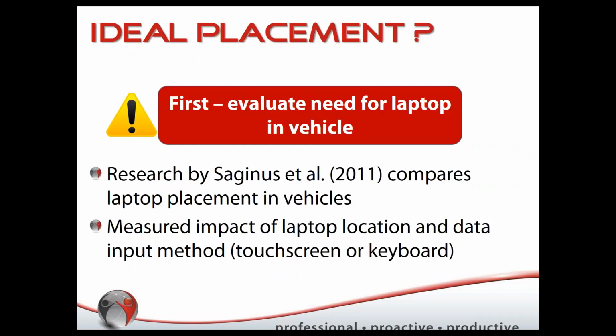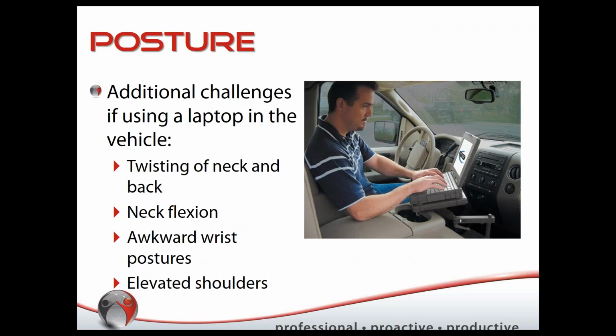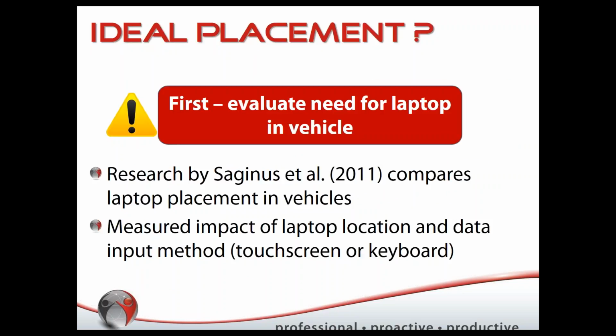So what is that ideal placement when we are talking about a laptop in a vehicle? Is there a better spot than that traditional one we've seen here, where it's mounted to the right of the steering wheel? Is there another spot? Should we be doing something different?